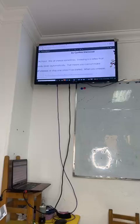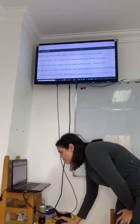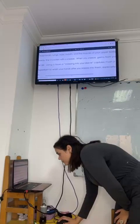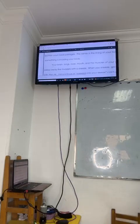Inside your nose, there are hundreds of tiny hairs. These hairs filter the air you breathe. Sometimes dust and pollen find their way through this hair and bother your nasal passages. Nasal means related to the nose, like optic means related to your eyes. Nasal means related to your nose.